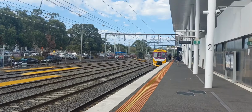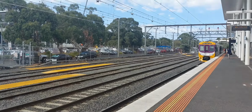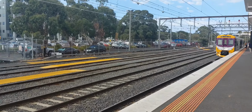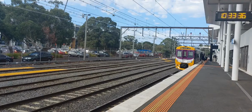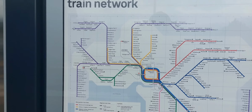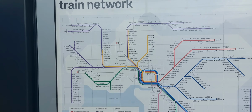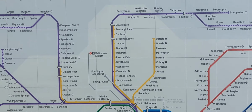So I had to bring my mate down here, Special Agent Killer Lawrence. Had to go down to VicRoads and do a licence renewal. Nice and easy. And there's our map of the area.